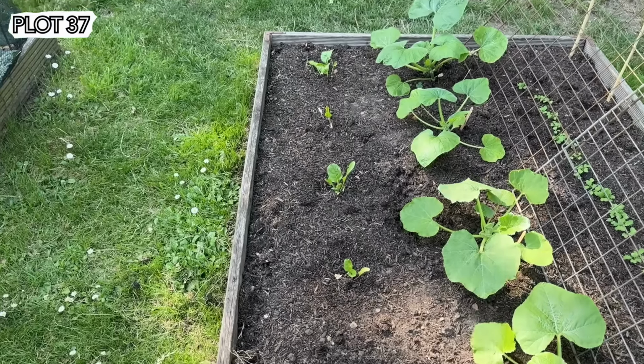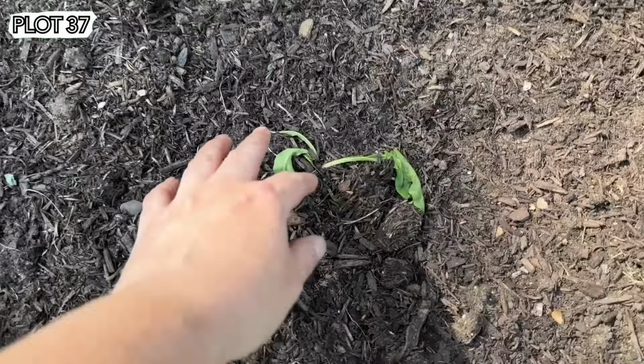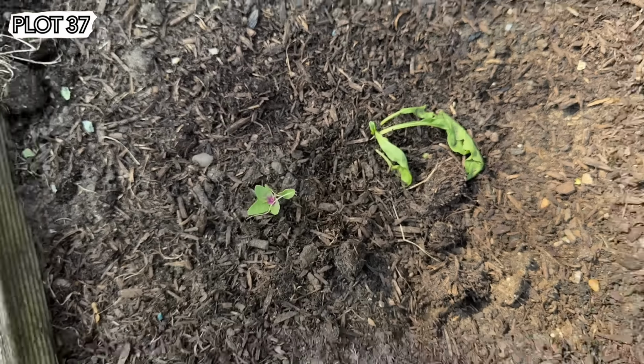The chard that we planted down this strip is also looking really good, apart from this one here, which was also turfed out, although that actually looks like it's coming good again, so I might leave it. Although I've got some spares of those in the greenhouse if that one doesn't survive.